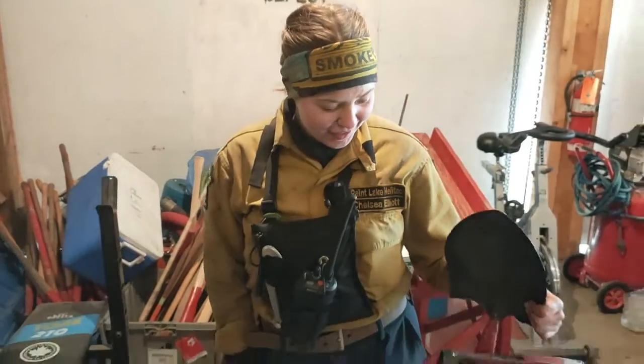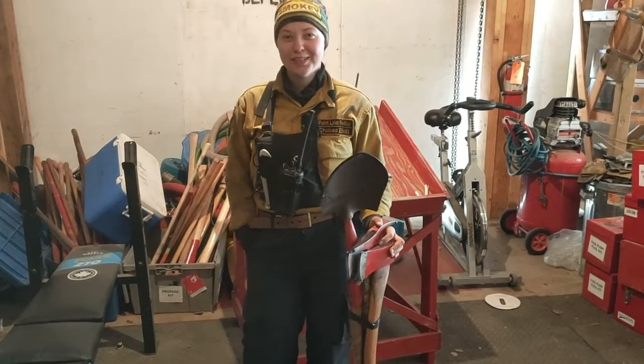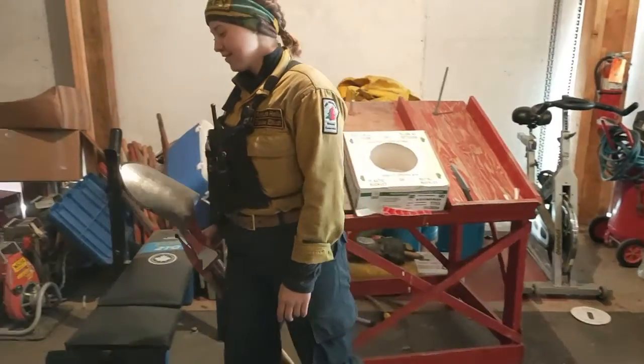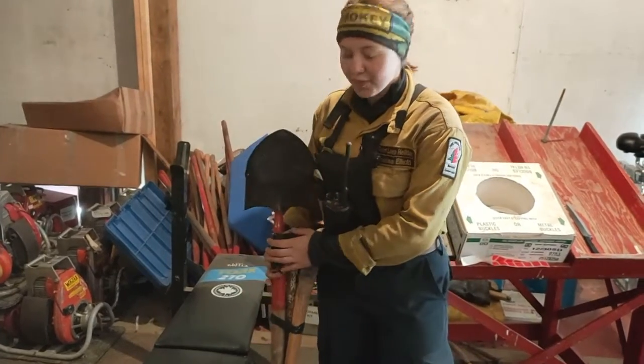Hey, so can you show me a few of the things that you have to carry with you when you actually get on the fire? Yeah, sure. We usually carry a shovel, a Pulaski, and an axe if we need to get through bush or build a pump site, like cutting down trees. What's the Pulaski for? Pulaski's for digging guard. You can dig with this end and then cut with the front end.